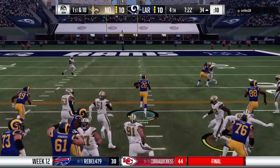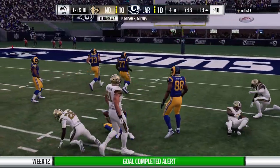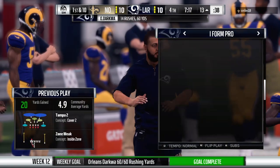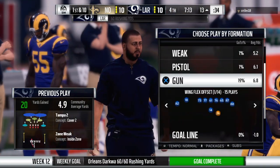Gonna give this time to the tailback. Space to run past the 20. And he gets this one all the way down inside the 15. That burst good for 20 and a first down.